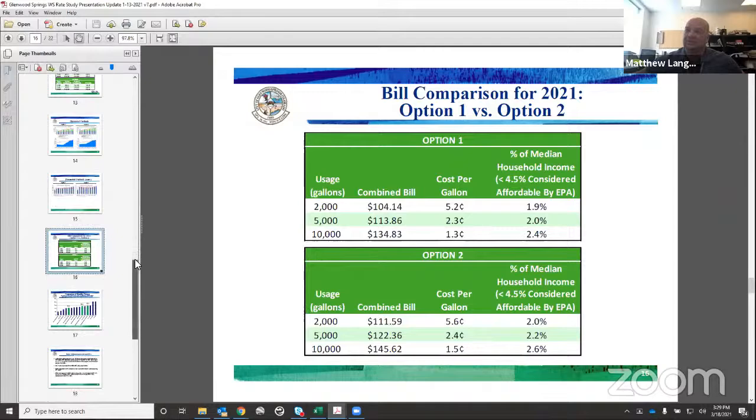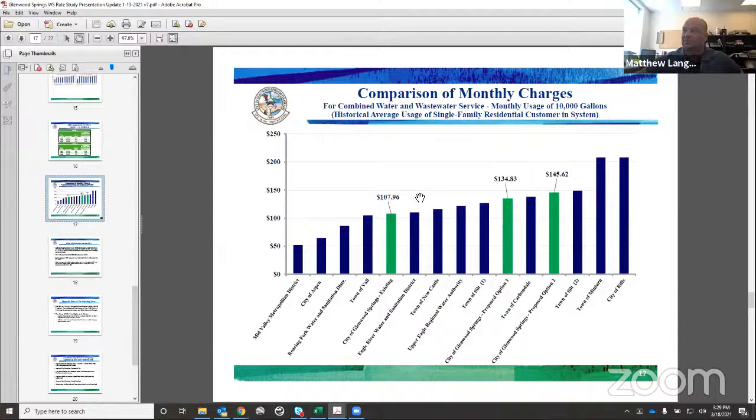Bigger points, and I'll probably only hit two more slides, maybe three. This is kind of where we fall in the world of our valley. Right now we're at about $107 on average for an existing bill. This would bump us, as we saw, up to $134 for option one and $145 for option two. So there is a good $38 increase in the options, which is the 36.8% that we're asking for.